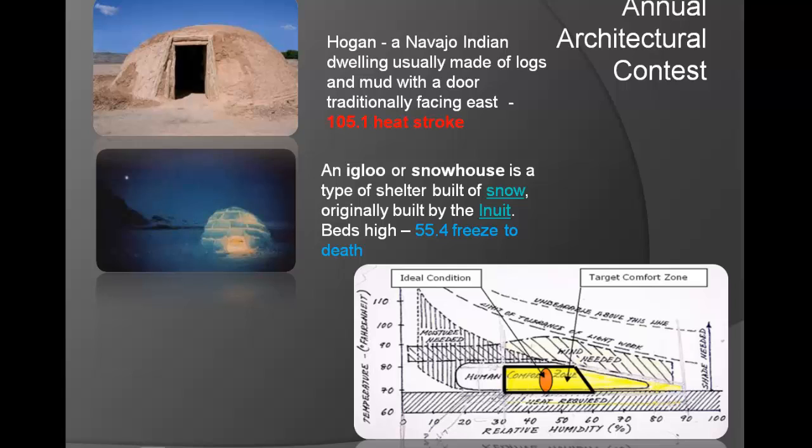I thought it was interesting that a hogan and an igloo are shaped the same way, and they're almost at the opposite ends of the world. But the hogan was built to help the natives, the Navajos, withstand the heat. And if you get your body temperature up to 105.1, you can die of heat stroke.